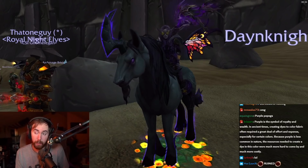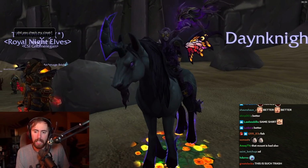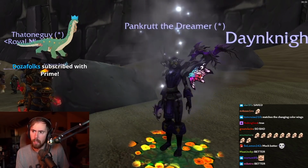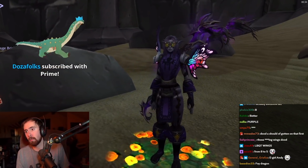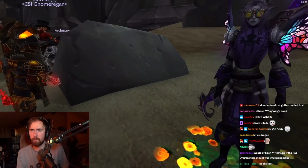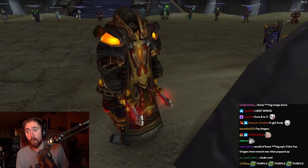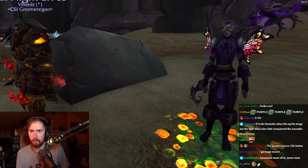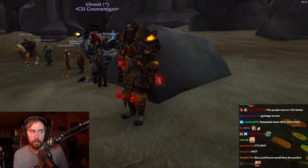Honestly, I think this is really, really good. Like, even wings not even included, this is really, really good. I'll check your cloak in a minute, that one guy. This is a great set. I'm sorry to say, this is actually a great set. Cloak is very good. That's the Firelands vendor cloak. I like it. Good job. I'm proud of you. I actually do like this set a lot.